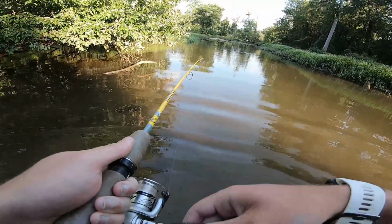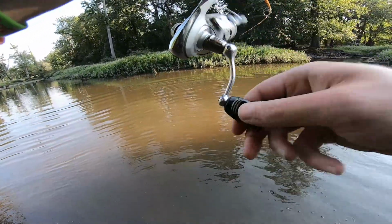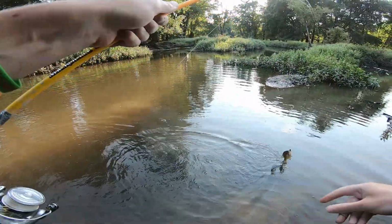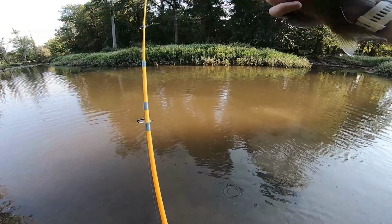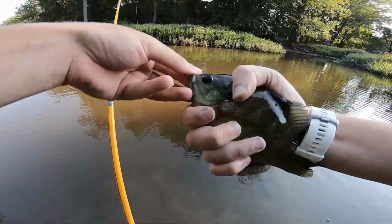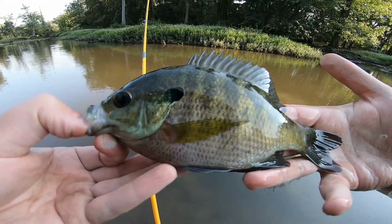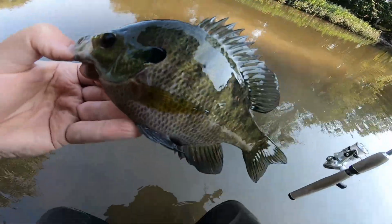There's a fish. What is it? It's a bluegill. Bluegill on the crappie slider. All right. That's not too bad of a bluegill. All right, I'll take that. Nice. Check them out, people. 6-incher, healthy fish, healthy bluegill out here. Get a quick picture and get them out of here. Another fish. All right, thank you, bluegill. Appreciate you, bud.